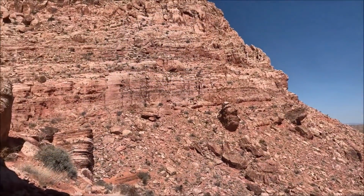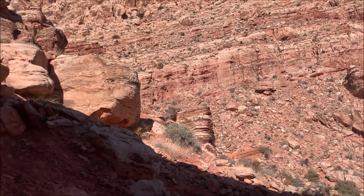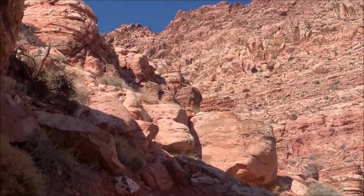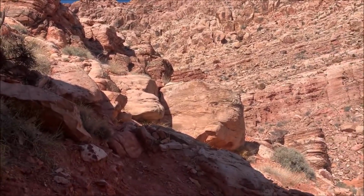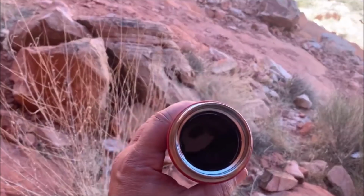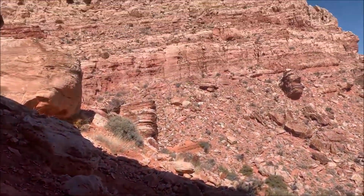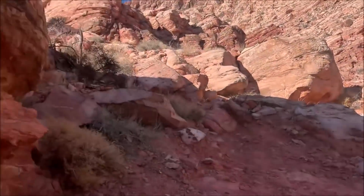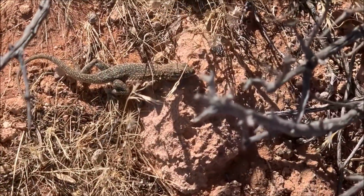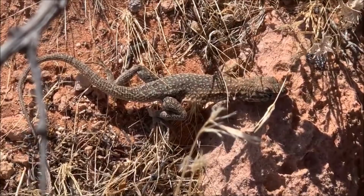Well, I've been up here about 3 hours now, and I haven't taken a real long hike, but I've just been exploring this one area of the park that I've never really looked around in. Having a little bit of water. I put some ice in here before I left home, brought about 4 bottles with me, and there's still a little bit of ice in there. But just sipping away, enjoying this little rock shelter here. Hey there.